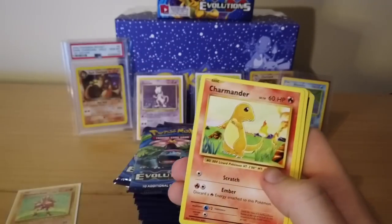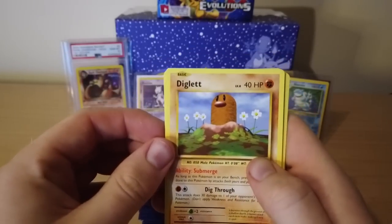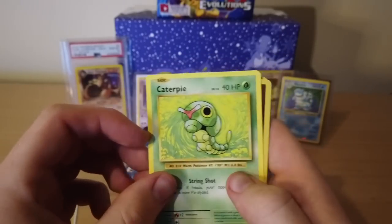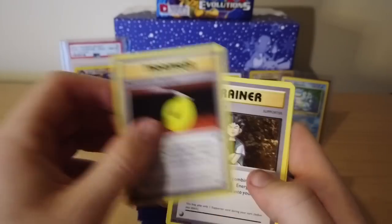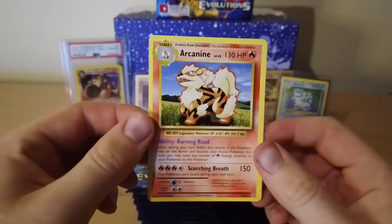So we got Voltorb, Charmander, Diglett. I always thought this card was weird because look at how furry Diglett is. Definitely don't picture Diglett being that furry, but Ghastly, Caterpie, this is definitely bringing back the nostalgia of seeing all the OG cards. We got the Diglett, Nidorino, De-Evolution Spray, Brock's Grit, and the rare is going to be Arcanine.